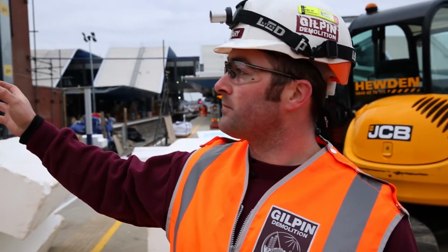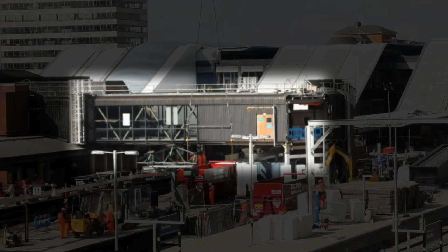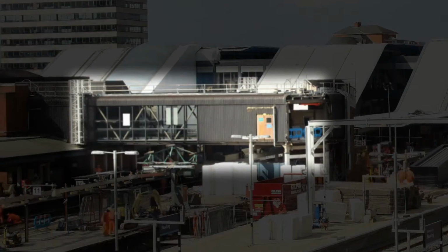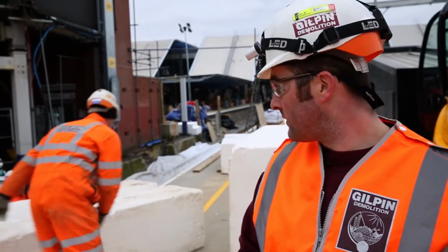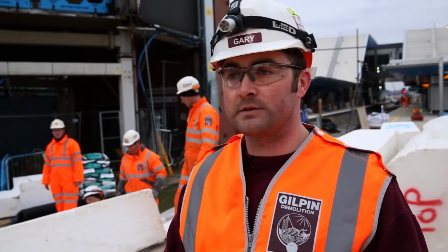Gilpin Demolition are here today to demolish span 2, the intermediate span, and some of the canopies and buildings that are left on platforms 8 and 9. At present we've just started, it's at 0800. The possession's booked for 70 hours for our works, and we just started laying the track protection now.